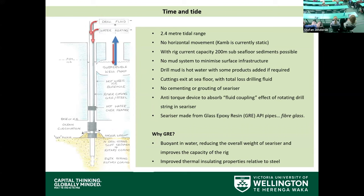I'm sorry, Richard, but the rig itself has a capacity of doing around about 5,000 feet, but we're only looking to go around about 800 or 900 meters or thereabouts. With this particular sea riser, because we're going through a rather cold ice shelf, we've decided to go with GRE, which is a glass reinforced epoxy resin pipe, fiberglass. It's produced by a company in Houston that produces pipe and tubulars for the oil industry. These pipes are typically used in production wells where they're extracting high sulfur content oils so that they can deal with corrosion. So we thought this was a great idea because fiberglass is also a really good thermal insulator.